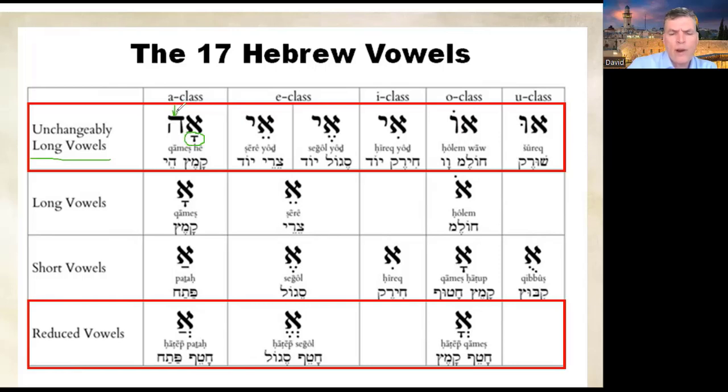So just be aware when you're reading words, if this is part of the vowel, it will look just like this, a kamates and a hay. And if it's actually a consonant, I tend to see a mapik, a dot in the hay, and that can tell you that it's more a consonant. So that's the kamates hay. And kamates hay says ah, just as kamates says ah. They both say ah, so there's no difference in the sound that it makes.